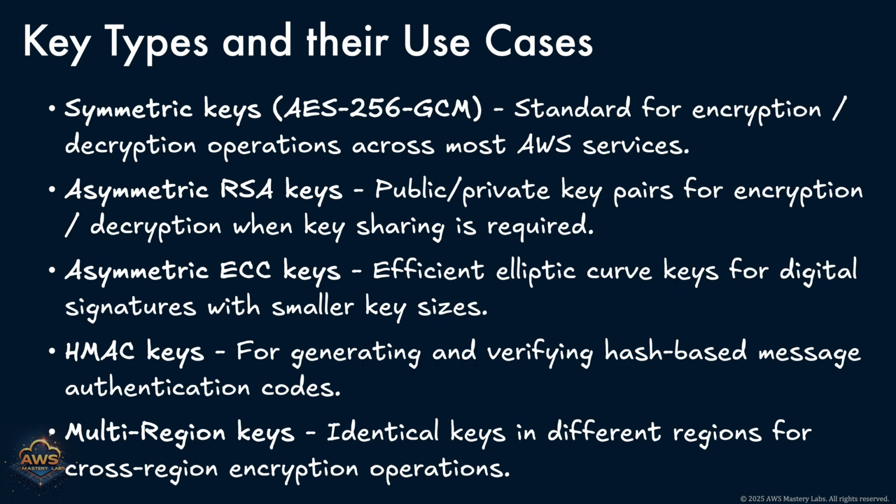Choosing the right key type is essential for building secure, efficient, and scalable encryption workflows. We'll start with the most commonly used, symmetric keys. These keys use the AES 256 GCM algorithm, a widely trusted standard for encryption and decryption. Symmetric keys are used when the same key both encrypts and decrypts the data. This is the default key type in KMS and supports encryption at rest across services like S3, EBS, RDS, and Lambda. If you're just getting started, chances are you'll be using symmetric keys most of the time.